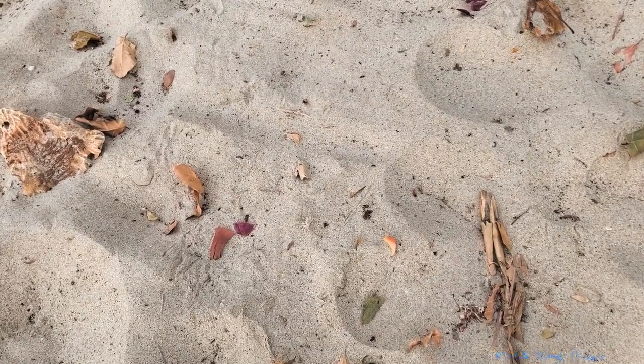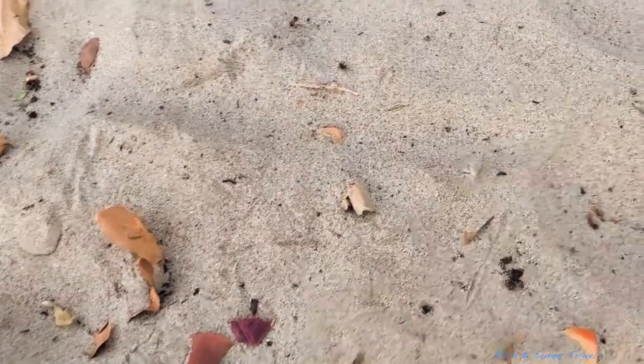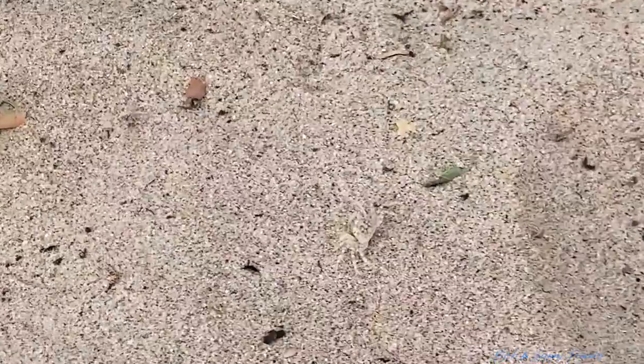Wow! Did you see that crab? What a cute crab on a beautiful beach. This was the beach right in front of our hotel.